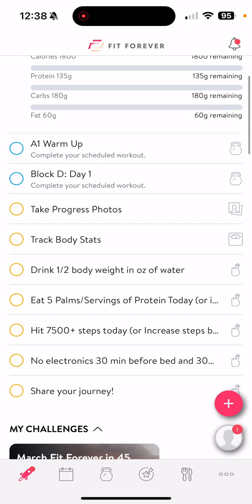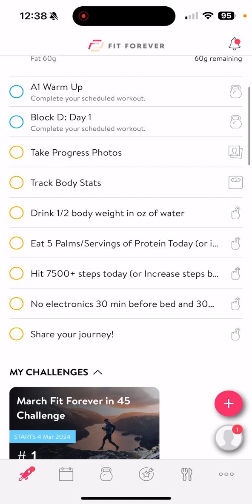And then these are your habits that you're going to take every day. So take progress photos and track body stats. You will not do that the entire day, every day during the program. You'll do it at the beginning and the end, so that will only show up at the start. The drink half body weight in ounces of water, 5 pounds of protein. Those are your habits that you'll be checking off for the challenge. They may be different when you're in the challenge at some point, but right now they're set like this.